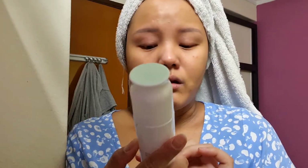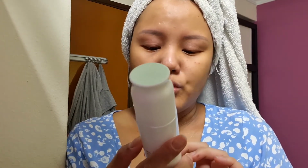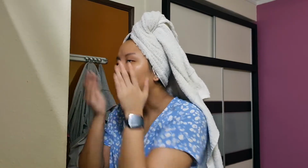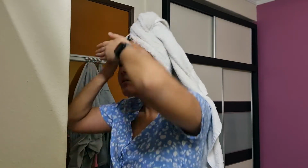So after the toner has been fully absorbed into the skin, I usually follow up with a serum, but I just got a new stuff that I kind of want to try now. It is an essence. It is called the Relief Moisture Essence, pH 5.5. Looks kind of gooey. The Ordinary Niacinamide.